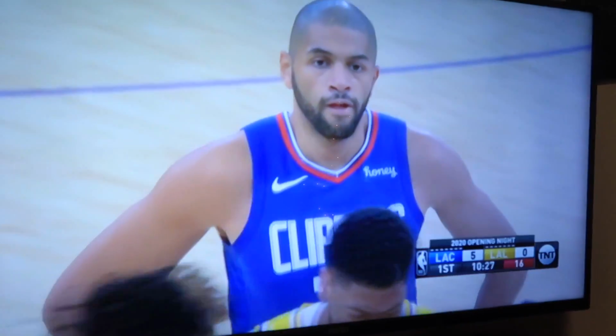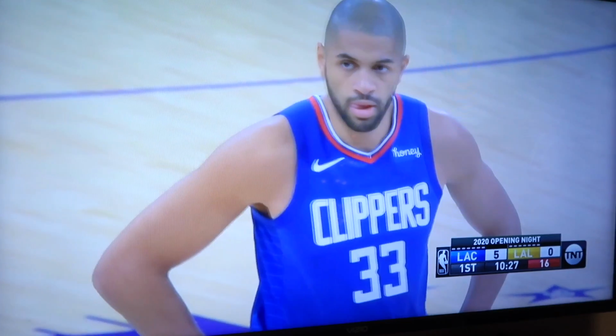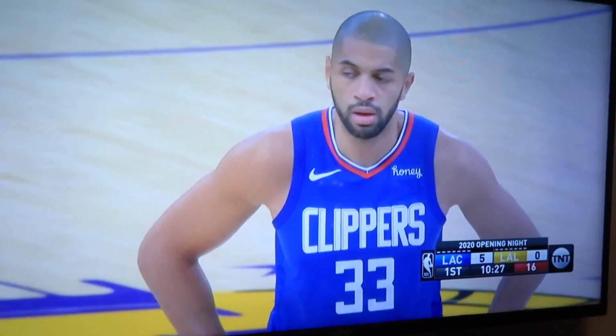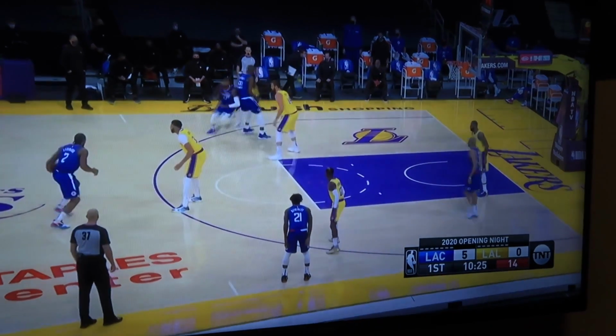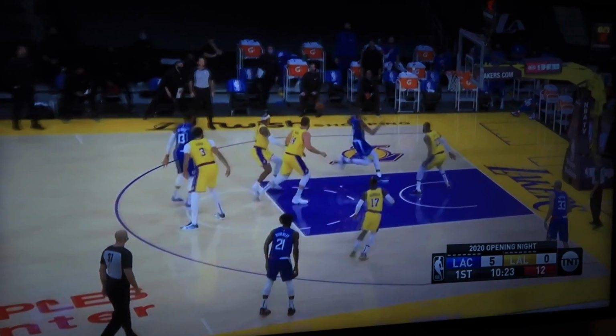Here we go. If you guys didn't know, just an FYI, I'm a huge basketball fan. Love it. And I'm for the Clippers because Kawhi Leonard's on this team and I've been following him for a while.